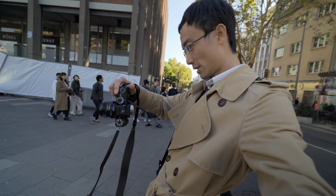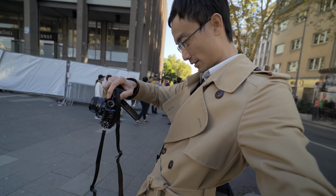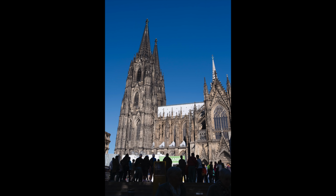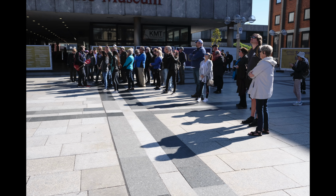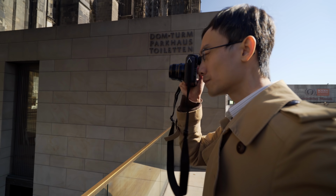Now that's the screen. It's good for that. Fujifilm is always good at color rendering. Well, they have been making films for decades. Metering is also great. These are all taken with auto exposure.